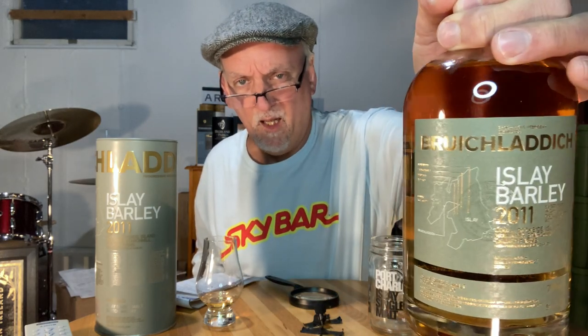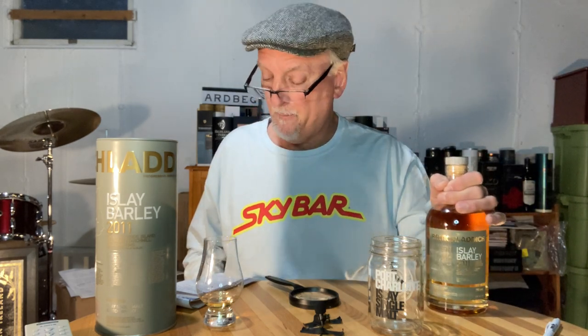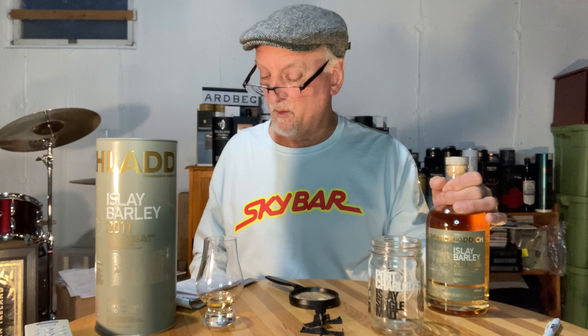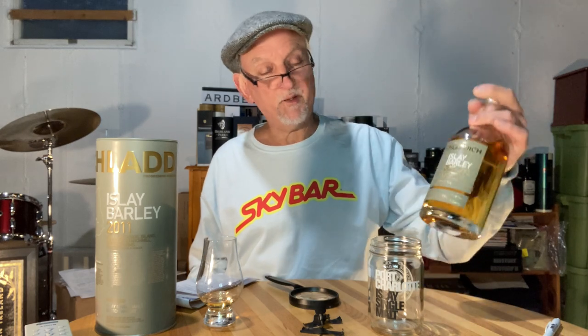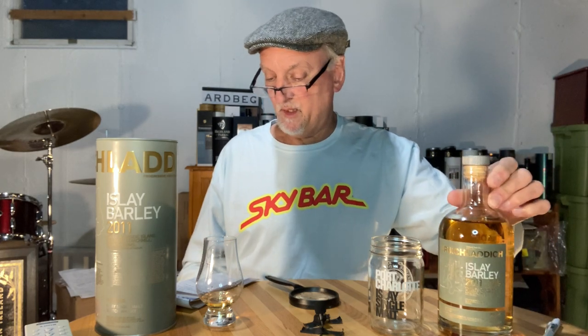So this particular Bruichladdich Islay Barley 2011 is matured in 75% fresh bourbon barrels and 25% second and third fill sweet white wine casks. And again, this retails for about $65 to $70. The classic Laddie, which is a non-age stated as well, retails for less, about $50 to $55. So you're paying $10 to $15 more for the Islay Barley that's in this.